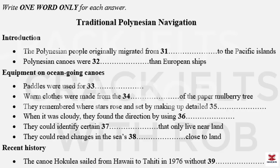Hi everyone. Today I'm going to be talking about traditional Polynesian navigation and voyaging. Now, in case you don't know, the islands of Polynesia are in the Pacific Ocean and include Hawaii, Tahiti and Samoa. All of these islands were originally uninhabited by humans, and for many years there was a debate about where the Polynesian people had migrated from. It was once suggested that they came from the Americas. However, that debate has been settled.